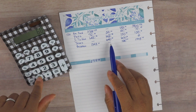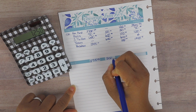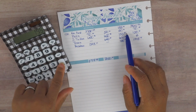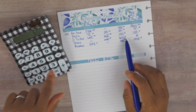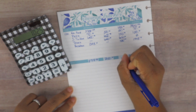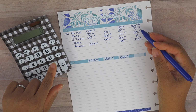And we end up withdrawing for the month of January $5,600 plus 600. So of course that was $1,250. And we did add 125 plus 50 plus 150, 600 and 100. So we end up adding $1,025.